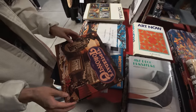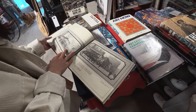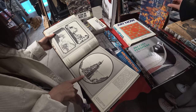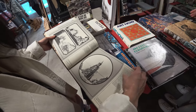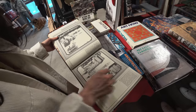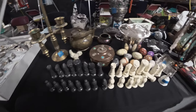Today's Toronto. That looks interesting. Gas, right. I had no idea Charles Dickens visited Toronto. Oh, wow. Is that the... Yeah, that's the building downtown. Front end, the Wellington, yeah. Queen. Yeah, that's true. Oh, chess pieces. Really big chess pieces.